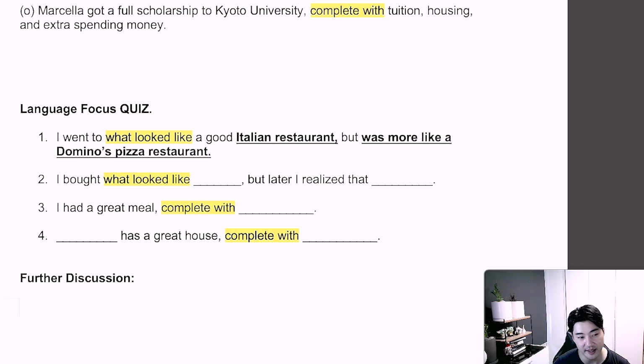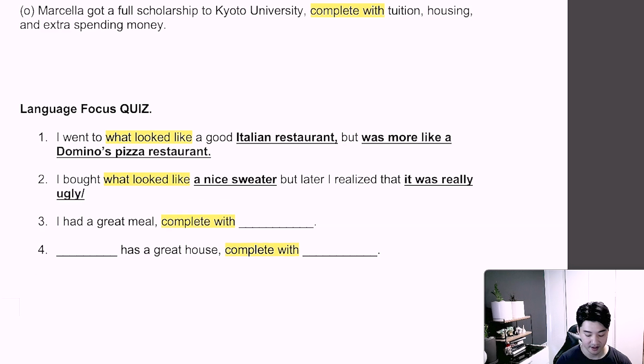I bought what looked like a nice sweater, but later I realized that it was really ugly. Don't you hate that when you buy something and it looks nice, and then you wear it and it looks terrible on you?